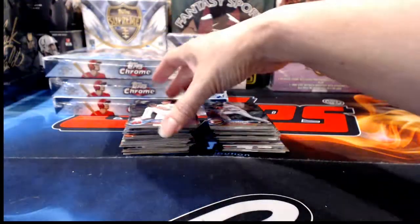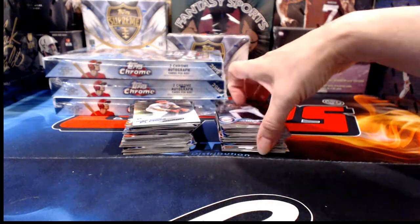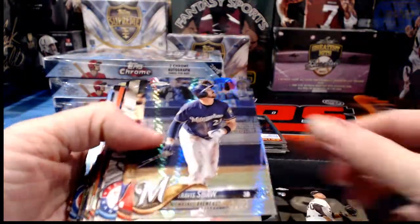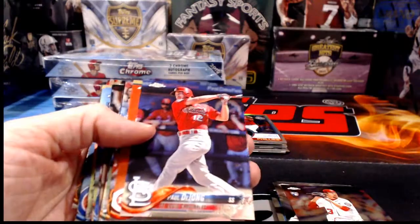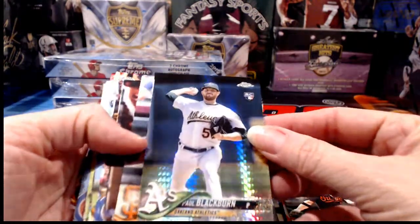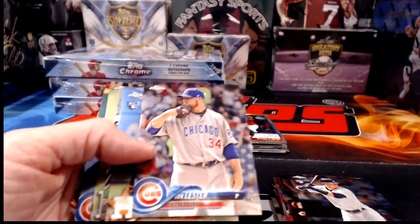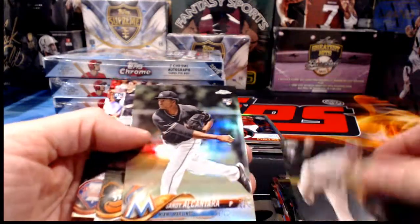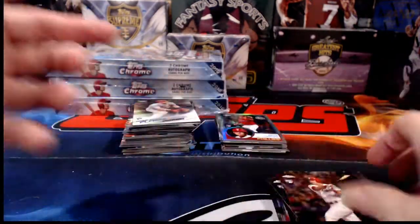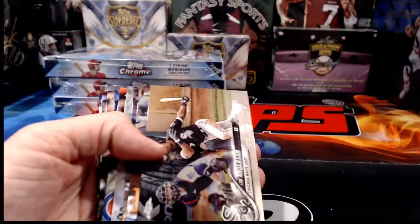There's an Ohtani base card, I see. Anyway. Right there, at least, is an Ohtani base, if you happen to have the Angels. Travis Shaw and the Brewers. A Nick Flaherty refractor. Blackman for the A's. Wilson Contreras for the Cubbies. Future Stars Jordan Montgomery. Alcantara refractor for the Marlins. 35th anniversary Rhys Hoskins.